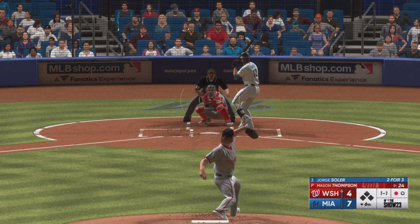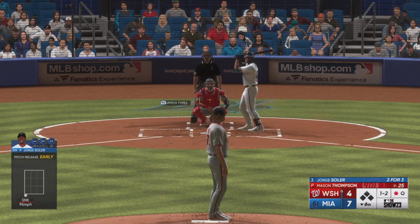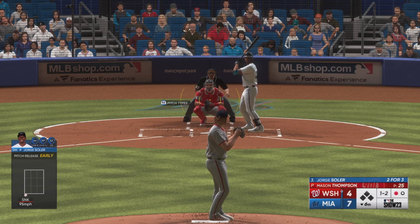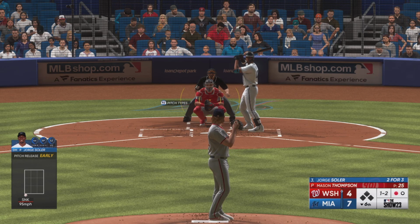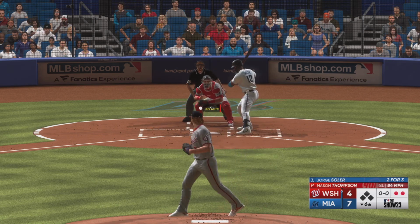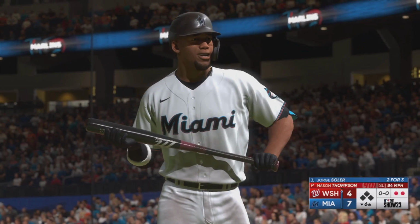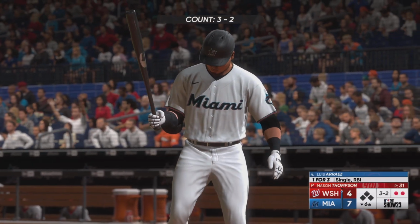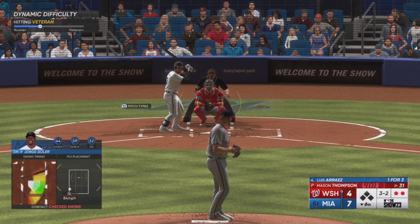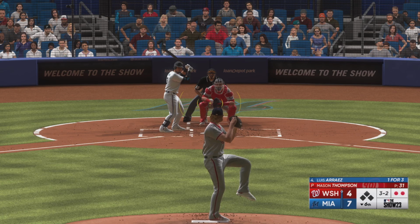You're looking to protect with 2 strikes and very difficult to lay off. At the belt and fires. And that's in for a strike. The 1-2. And down on strikes. That's his second strikeout. Luis Arias, the next up for the Marlins. 1 for 3. Payoff pitch.